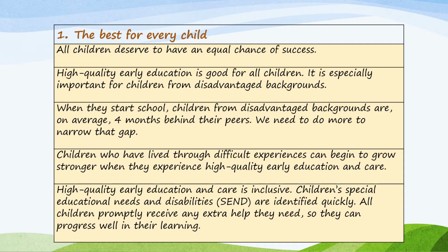Children who have lived through difficult experiences can begin to grow stronger when they experience high-quality early education and care. High-quality early education and care is inclusive. Children's special educational needs and disabilities, SEND, are identified quickly. All children promptly receive any extra help they need so they can progress well in their learning.